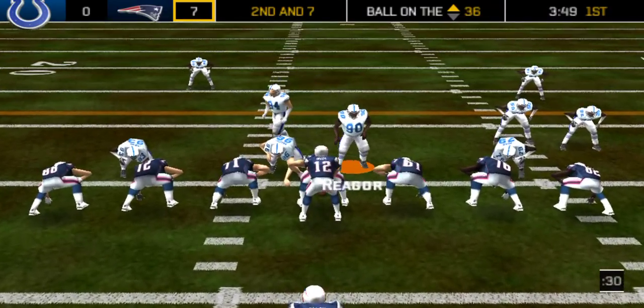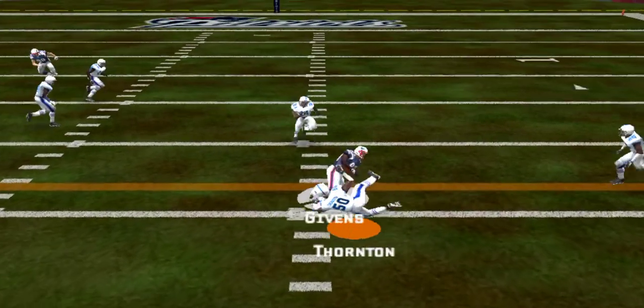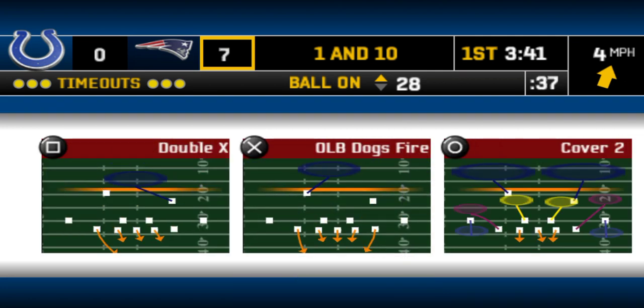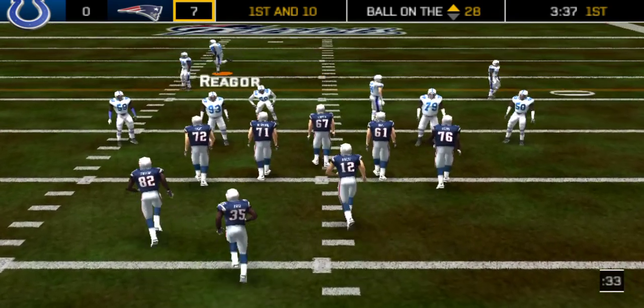Only one man back. Dropping back. Gets rid of it. He finds his man. Thornton stops him. They completed the pass for a first down. And they did it against the cover, too. The quarterback found a soft spot, and he got it in there. Ball on the 28-yard line.